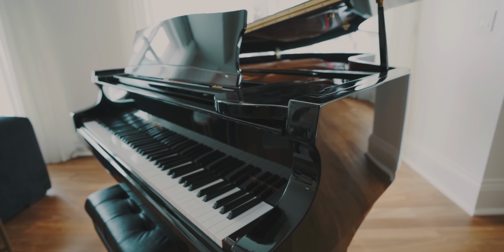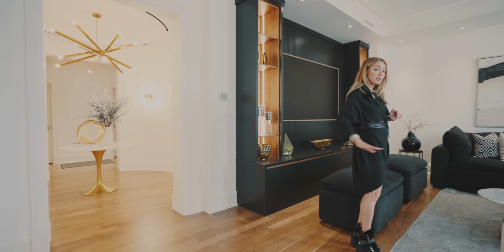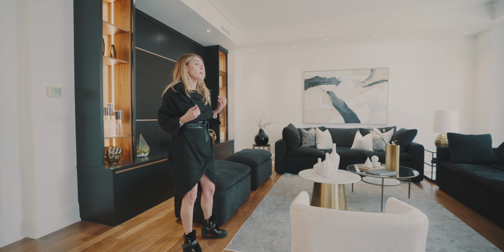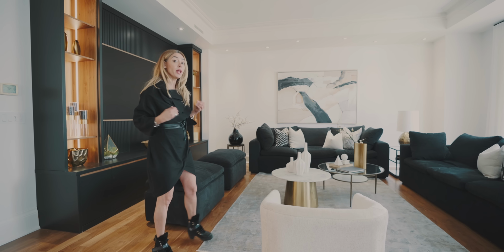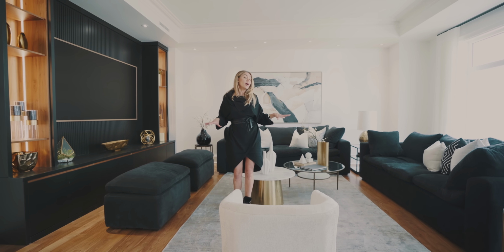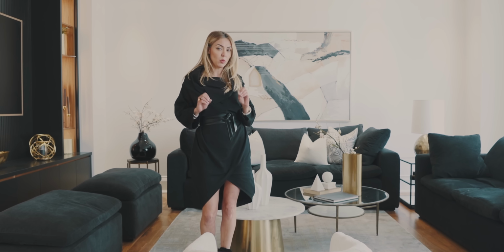Where you're standing right now is all open concept. So this is where the foyer is, people walk in through this way, so obviously you want to leave this open. And when I came in for my consultation, I remember going through different ideas of what I could do with this space. And this was one of them that turned out really nicely, but I want to go over why we did what we did.